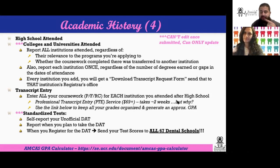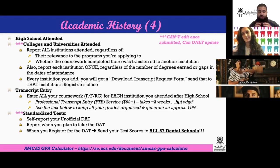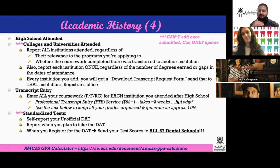And once you do that, you take the DAT, you're happy with your score or whatever result you get, take a photocopy of that score and send it to every school. Some schools will not prefer it or not like it or be annoyed by it. But the fact that you let them know, again, some schools keep record of who emails them and how often.